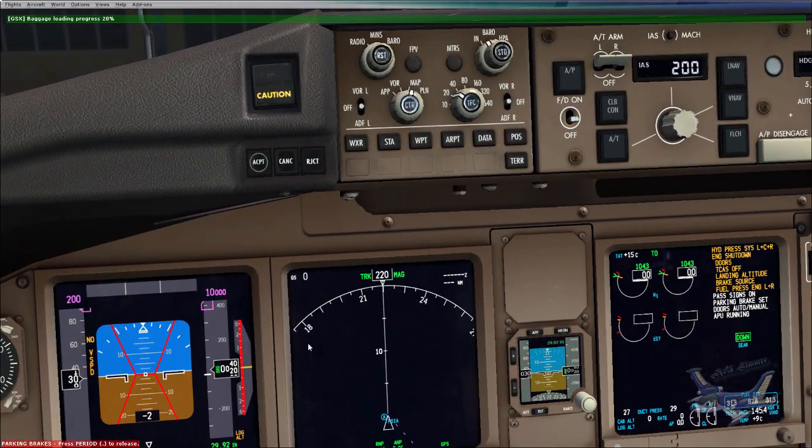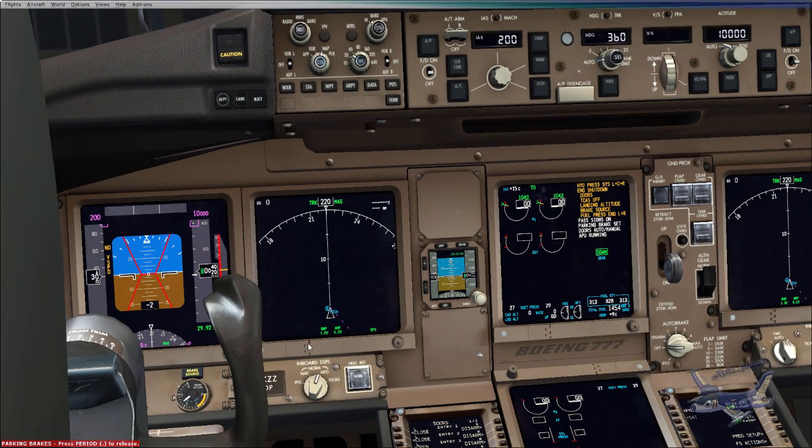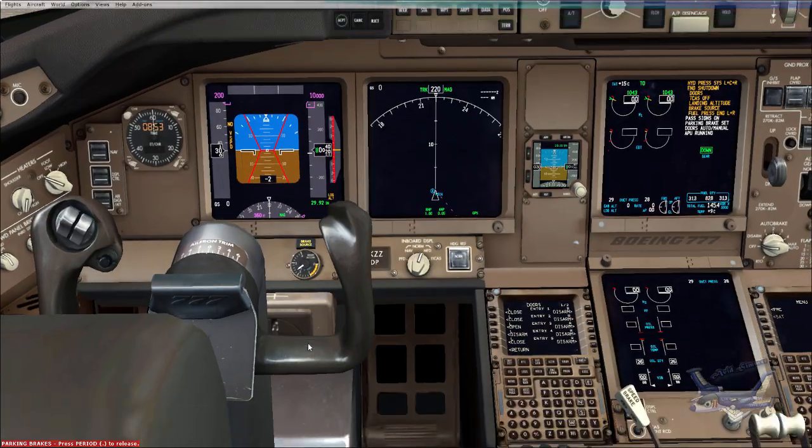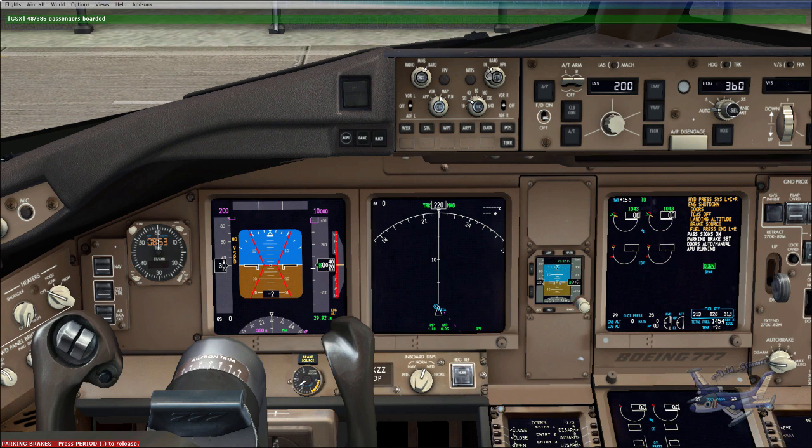We move to our EFIS panel here. We'll first start by taking out the caution warning there. Then we'll set or verify our QNH settings, which is 1023 kilopascals. So we adjust that as our barometer setting, which we've been given by ATIS.